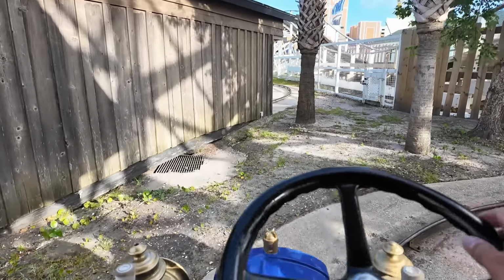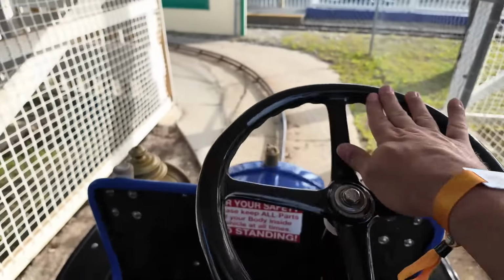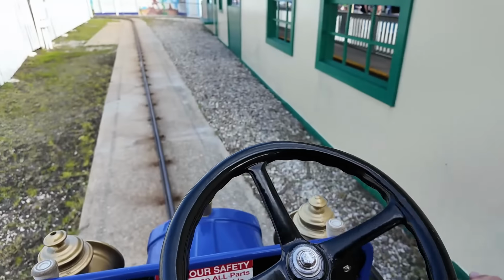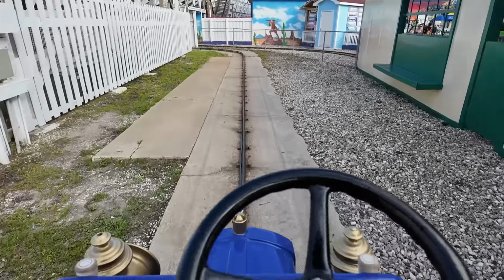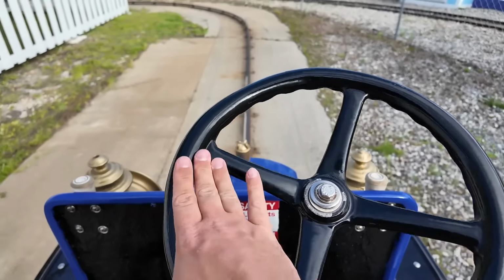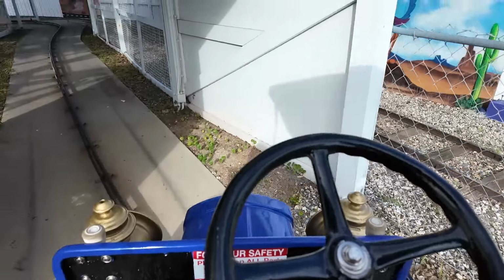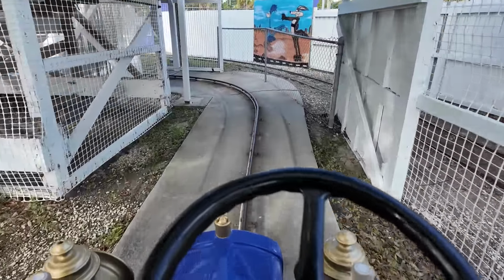Oh, there we go. Now the steering wheel is merely decorative. Some of these antique car rides, the steering wheel actually will control the car, but you're held in by this steel bar. This one's decorative, which, you know what? I actually like it better because it equals a smoother ride. Normally you're banging constantly into that steel bar in the middle.